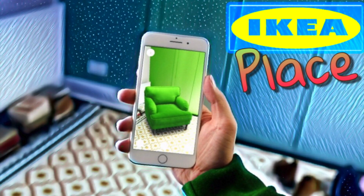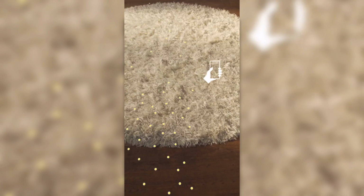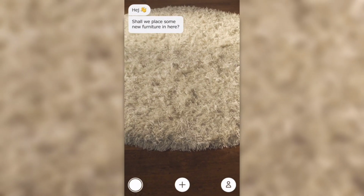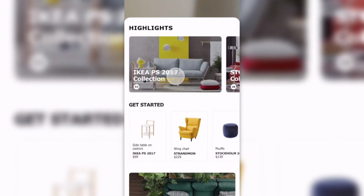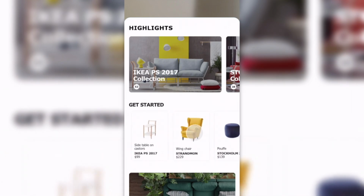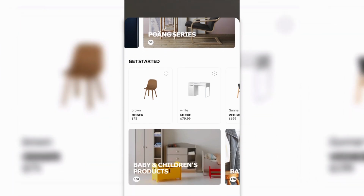IKEA Place. Visualize how new furniture would look in your home with augmented reality. IKEA Place lets you virtually place IKEA products in your space.